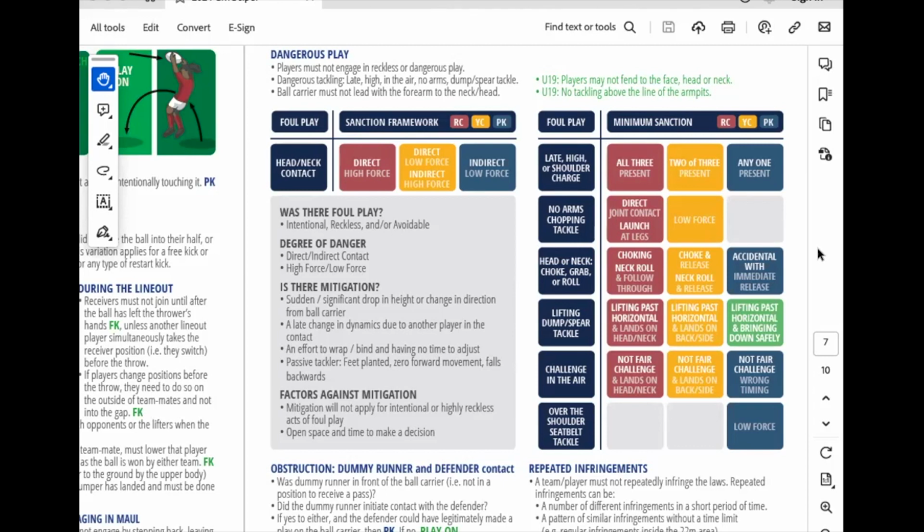What I didn't do, so we're going to do a little example of seeing some foul play and talking about it, is anything with the chopping tackles. There are some clips in Advantage that I'll clip and then send out, two or three, because we have examples, even this year, of yellow card and red card situations. That gives you that visual of what it actually means.